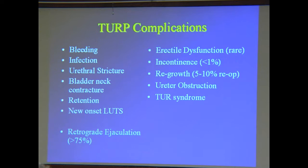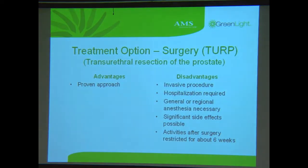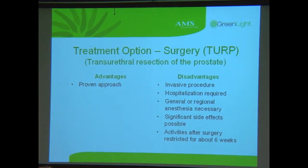But it's the reason why some people said lasers must be able to be used. And people love the word lasers. It sounds really neat. And it is neat. And that's really why the green light laser came about. It came about because the standard surgery can be invasive, with a hospital stay. You require a general anesthetic or spinal. There can be side effects, and you may be restricted after your surgery. I usually tell people 3 to 4 weeks avoiding heavy lifting.